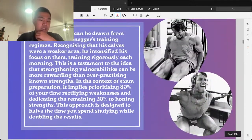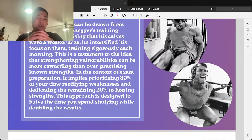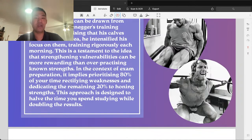So I'll give you guys a simple example. Simple example is Arnold Schwarzenegger's training regimen. So he recognized that his calves were a weak area, okay? And so what he did was he realized his calves were like the weakest muscle. And so every single day in the morning, he would train his calves. And he would do, I think it was like 700 or 1,000 repetitions of various calf exercises. And what happened in the end was when he went for one of his Mr. Universe competitions, his calves were his best body part. So this is a testament to the idea that strengthening vulnerabilities can be more rewarding than over practicing known strengths.